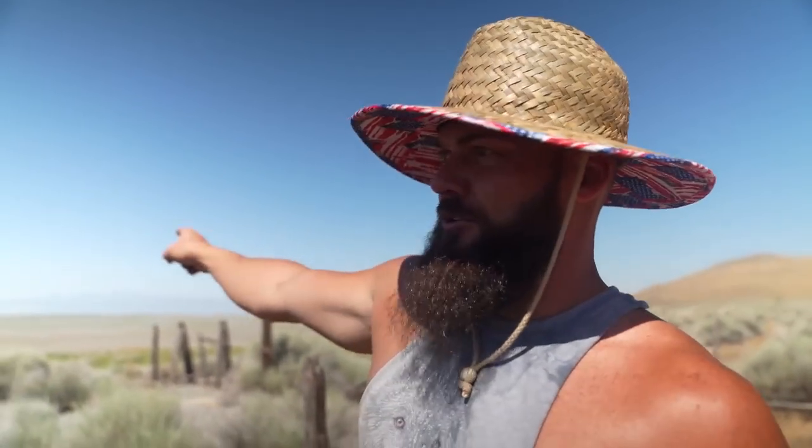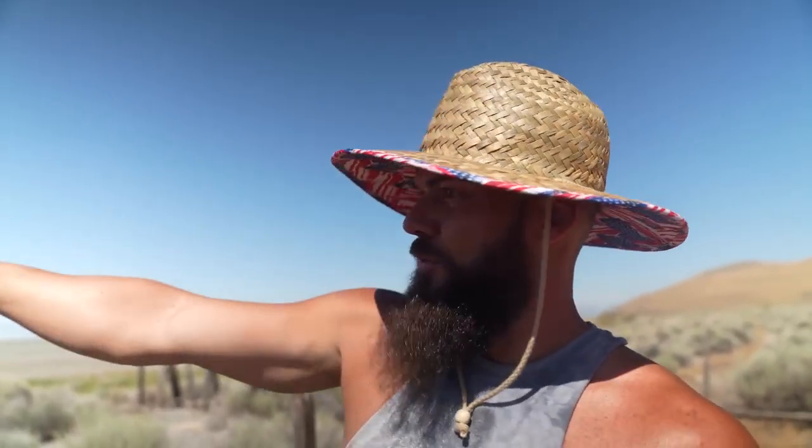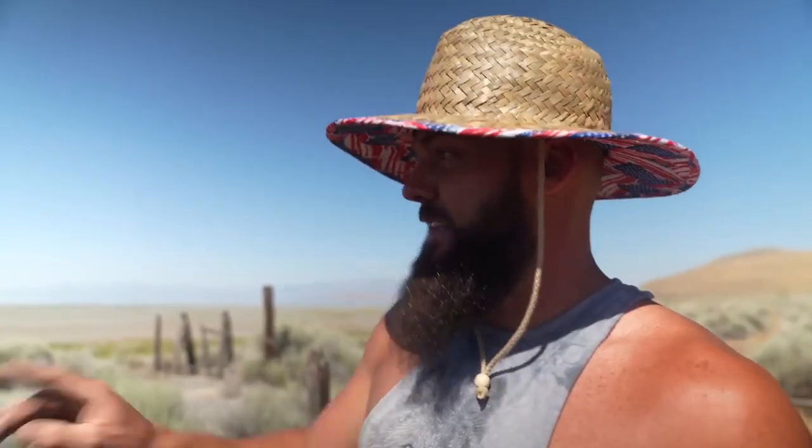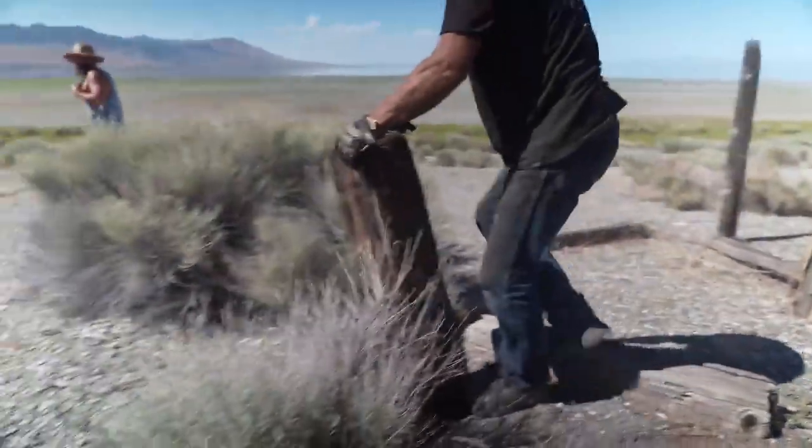The beautiful part about this island is there's wood everywhere. There used to be a railroad trestle called the Lucin Cutoff that came through Ogden, over Promontory Point, and then out towards Nevada. And it was a long, like just timber railway. And then they took it down because they built a dirt causeway, and there's timbers just all over the lake from the old trestle. Even after I pull one out.